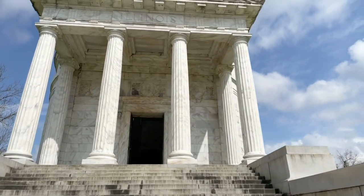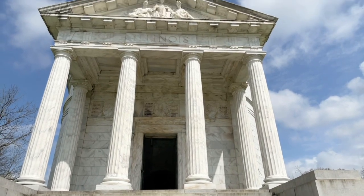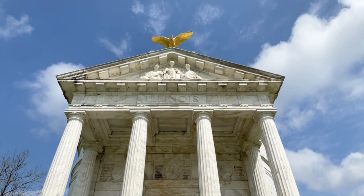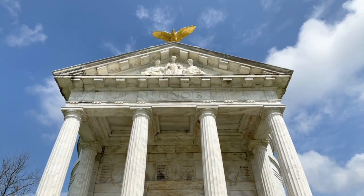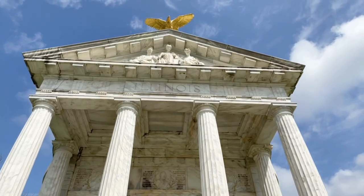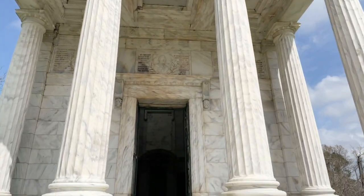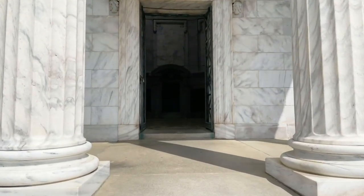Let's go inside the space. Look at this. Illinois. That gold eagle. Yeah, Greek style temple. These early, this is the Doric columns. Someone will correct me if I'm wrong.